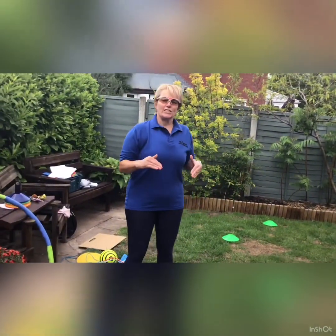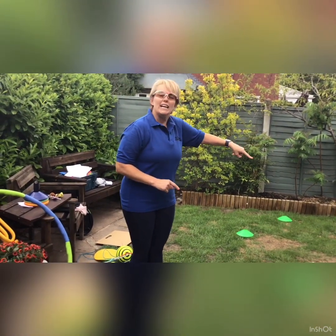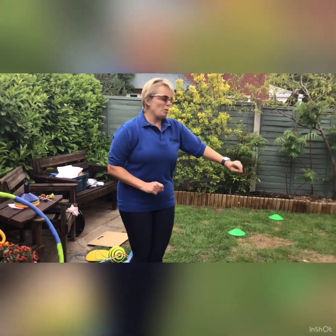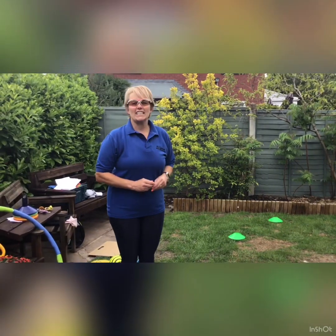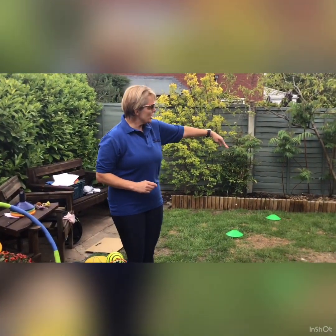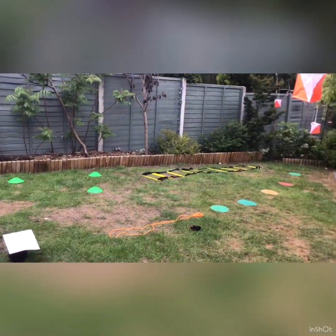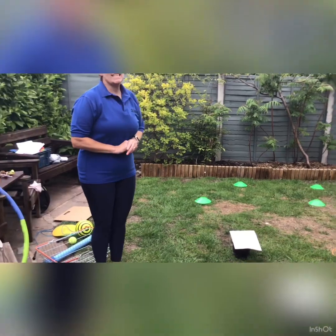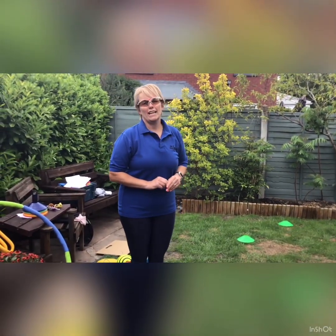To make this an interesting challenge with the family, you could then get somebody else to do it and follow around and make it a team challenge. I've also put a pair of socks there if you haven't got a beanbag. You can use anything you like in your garden. You can use toys to jump over. You can use paper, cut out stepping stones. You can use anything you like. I just use what equipment I've got in my house to make it look like a forest.